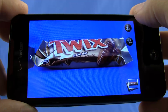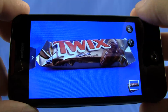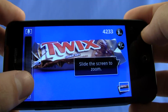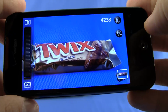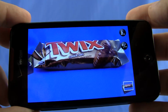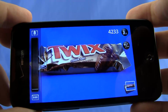Right on the home screen, you can set the phone to flash automatically when it's needed, or toggle it to flash no matter what, or even turn the flash off. And then the plus minus is a zoom mechanism, so if you press that on the left, you can scroll that up and down to zoom in. But I found it easier to just touch the screen and put your finger up and down. No matter what, it would do the same effect. So you don't really need to touch the plus or minus.